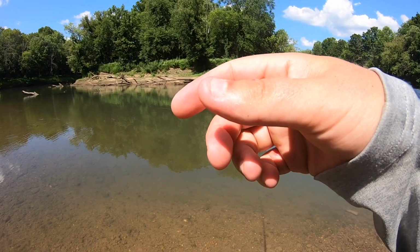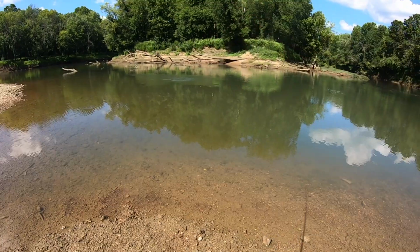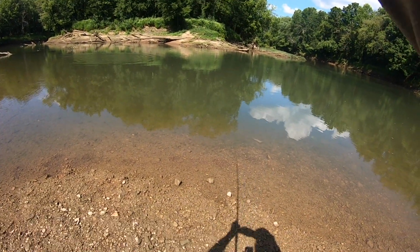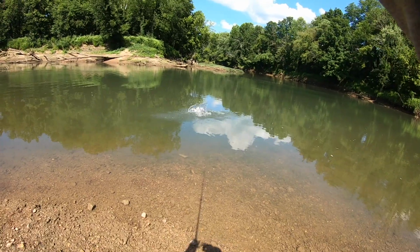I don't know what it is yet. Oh yeah. Gosh, dude, it's a freaking smallmouth. It's a smallmouth. It's a giant. It's a giant, John. Oh yeah, dude, that's a big old smallmouth. That's a big smallmouth. Oh my gosh.